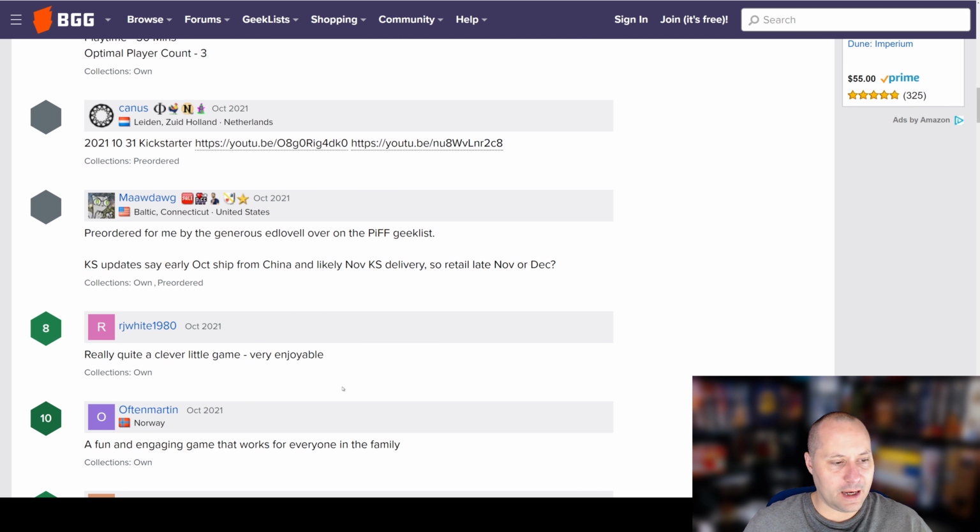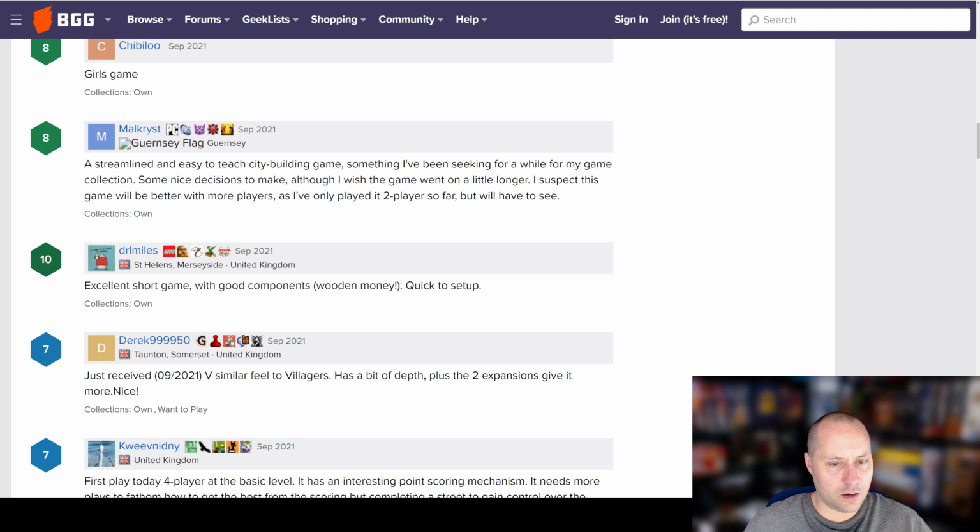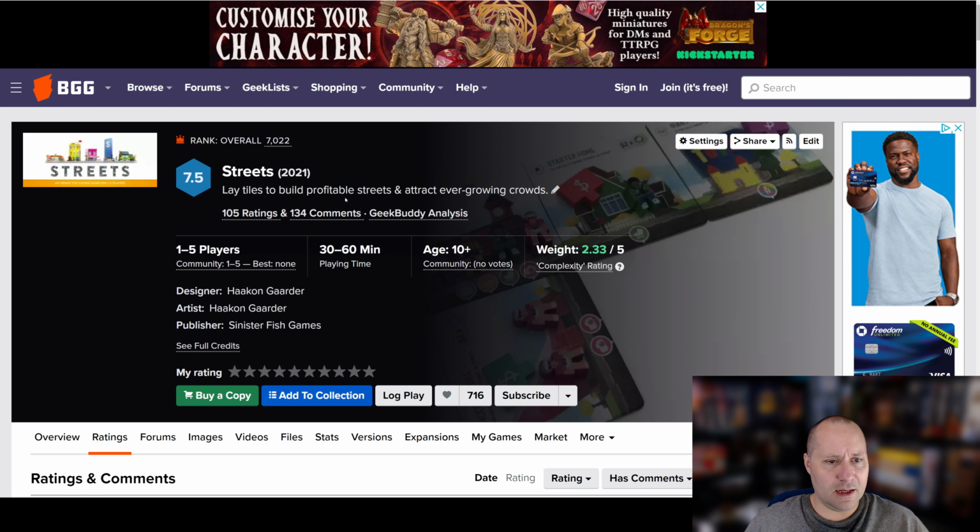So people really like how it looks, and I guess the fundamentals of the game are good for wooden money. So this person likes the wooden money just like I did. Oh, Villagers, that's what it is. Similar to Villagers. And Villagers is a game that I passed on because I didn't think it had the depth I was looking for. So maybe this one is a game that is worth looking at.